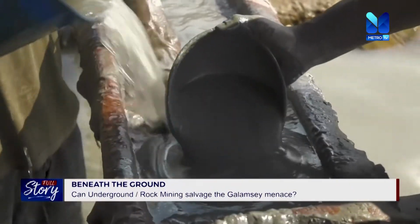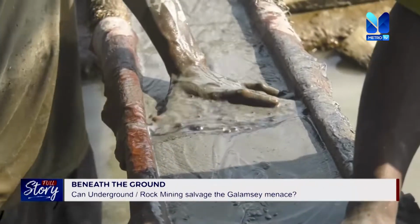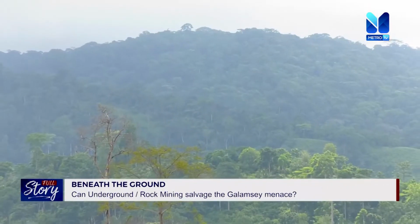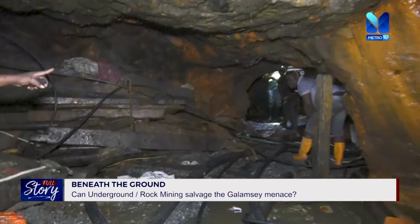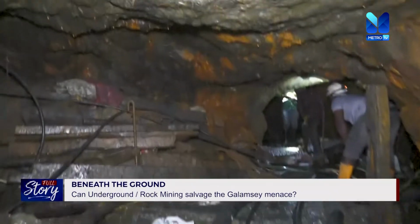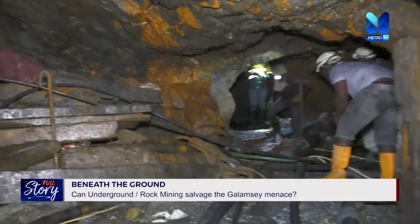Hopefully, the call by government for mining groups to desist from mining in water bodies and forest reserves will be heeded too, as rock or underground mining gathers momentum. Shadrack Odame Agyare, Metro News, Bogoso, Western Region.